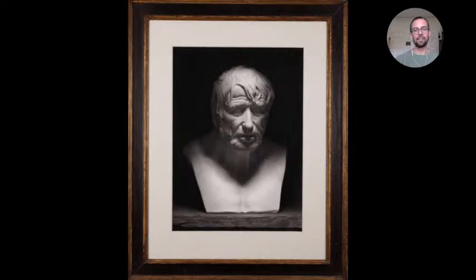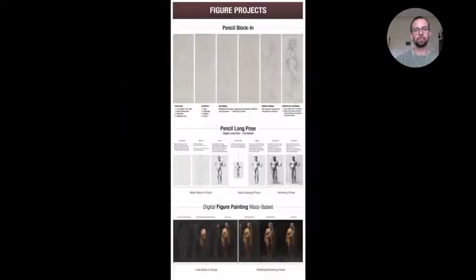And that's the final framed. And let's see the time. Oh wow, we've reached 2 hours.